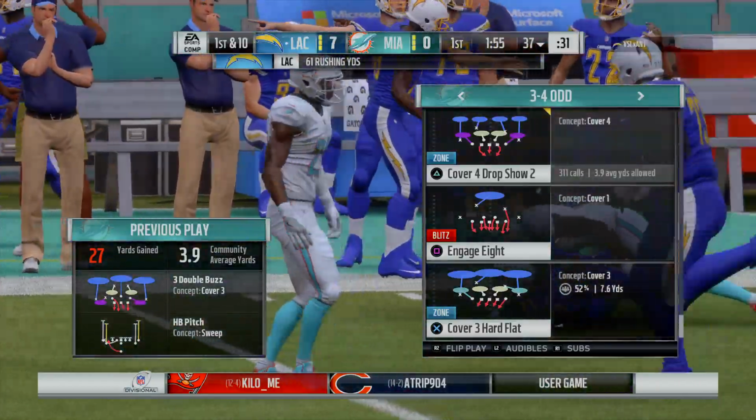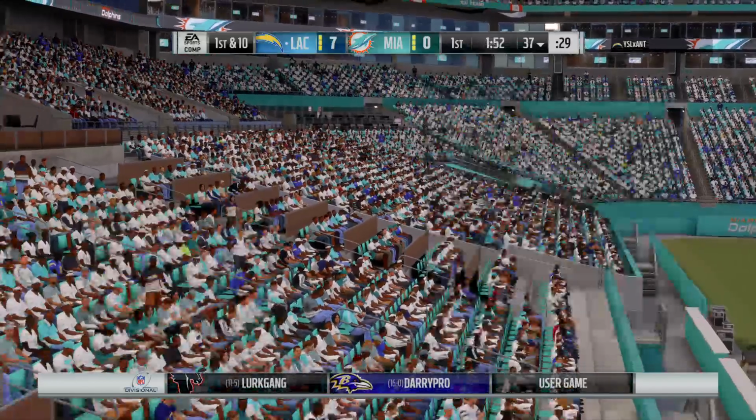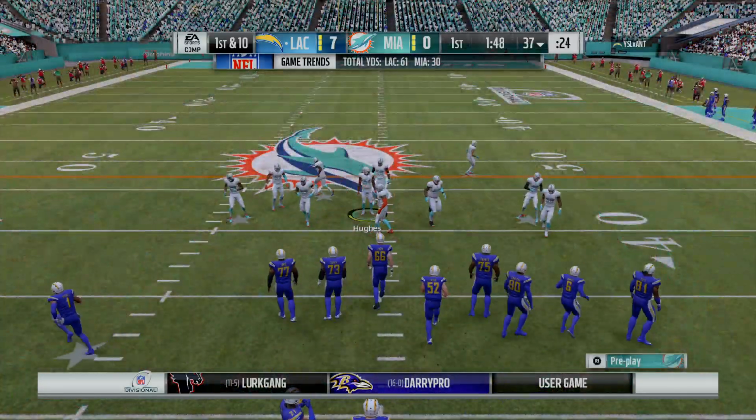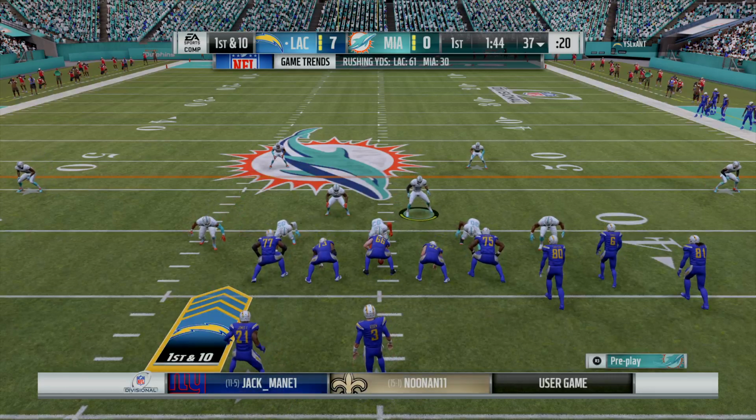Well, they came into this game saying it was important that they set the tone and show that they can run the football. And I believe that they've done that here in the first quarter. One play has them to the 37 here for 1st and 10.